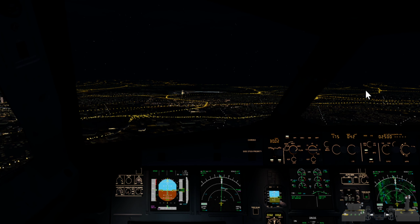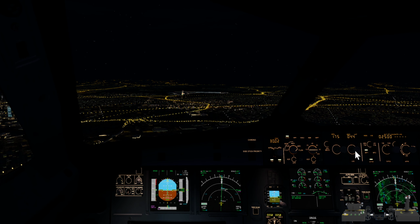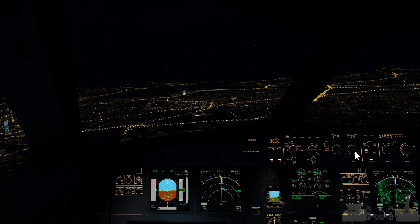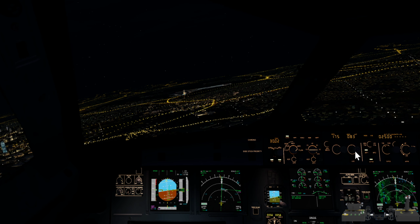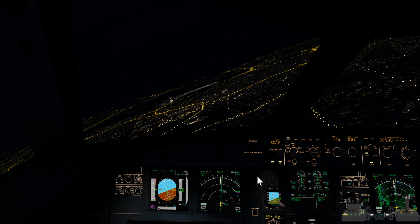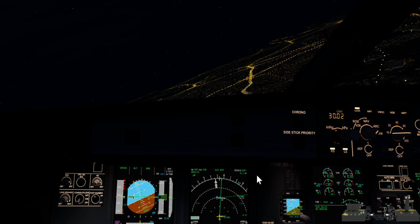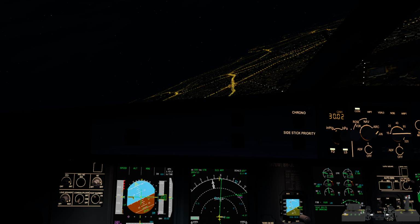All right, depart dials now. Sir 85 on the heading. And we gotta realize we're gonna have a slight tailwind here of 13 knots, which is why I slowed us down a bit early.